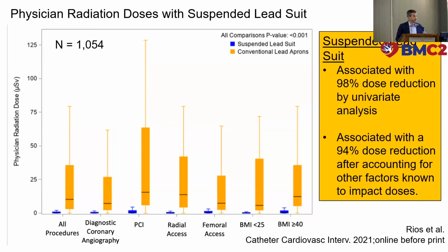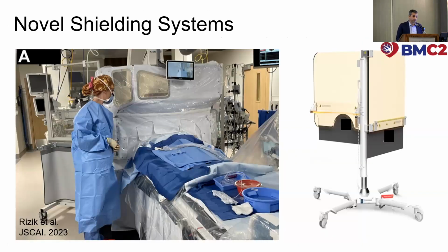And again, not only are we almost eliminating radiation exposure at the head level with these, but remember, all of these cases were not supporting the weight of the lead on our backs, and hopefully there'll be benefits with that long term. And then there was a lot of interest when we met at Cantoro Market for the last meeting on these novel shielding systems.